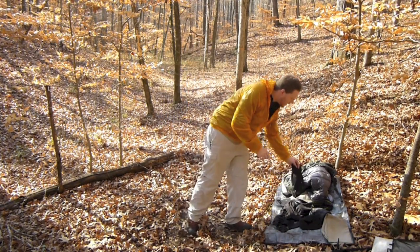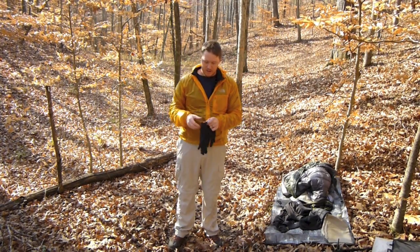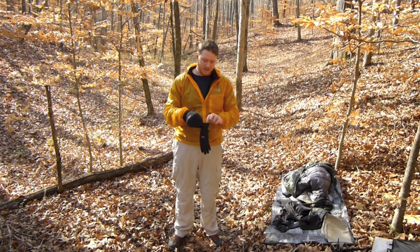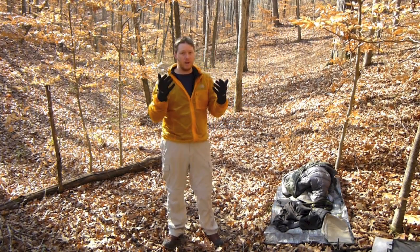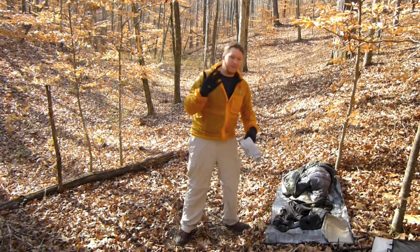And then last but not least is my hands. Very rarely, actually, do I use anything on my hands, but when I do, I've been using these ORPL 150 gloves, just a 150 weight fleece glove. And I can just wear those. If it's real cold in the morning, I might wear these when I start hiking. Not really a whole lot though.